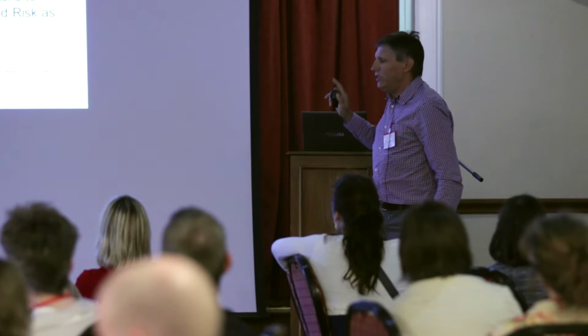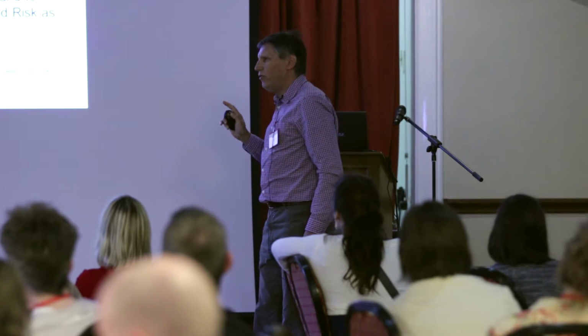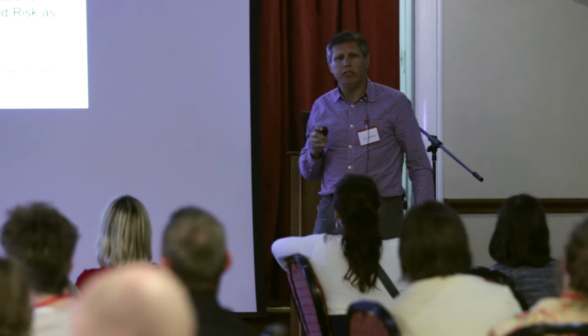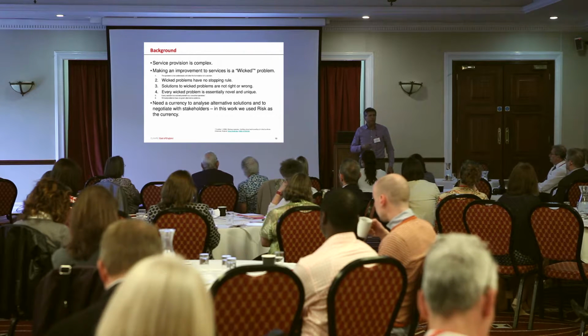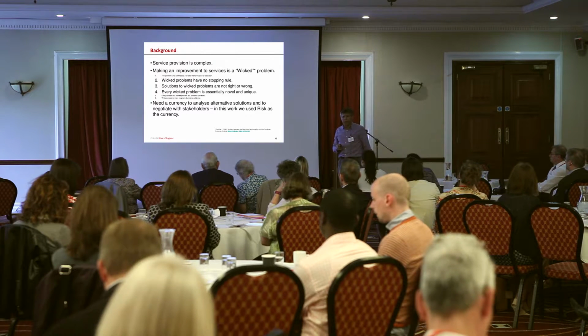We need a currency to be able to look at different solutions. And the way that we've approached that in this particular project is to use a currency of risk. Okay, now, that could be patient safety risk, it could be financial risk, it could be many types of risk, but the concept is basically of risk.